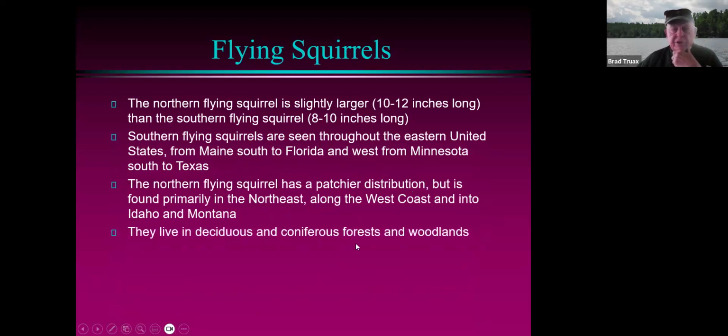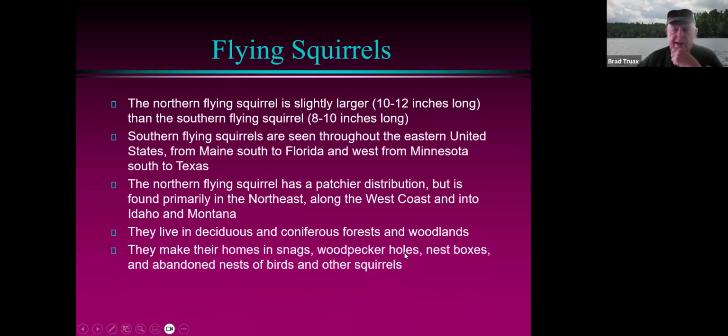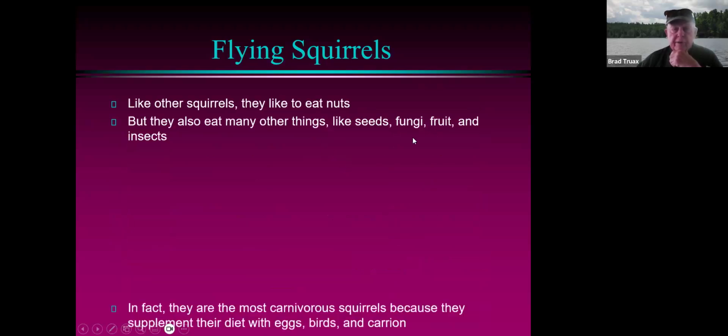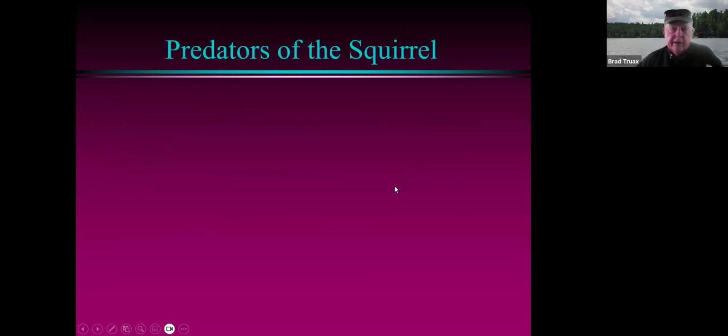Flying squirrels tend to live in deciduous and coniferous forests and woodlands, and they do make their home in snags, woodpecker holes, nest boxes, or abandoned nests of birds and other squirrels. Sometimes they'll nest together in the winter in order to keep warm. Like other squirrels, flying squirrels like to eat nuts, but they may eat some other things: seeds, fungi, fruit, and insects. And in fact, they're probably the most carnivorous of the squirrels because sometimes they supplement their diet with eggs, small birds, particularly newborn birds, and they will sometimes feast on carrion that they find.